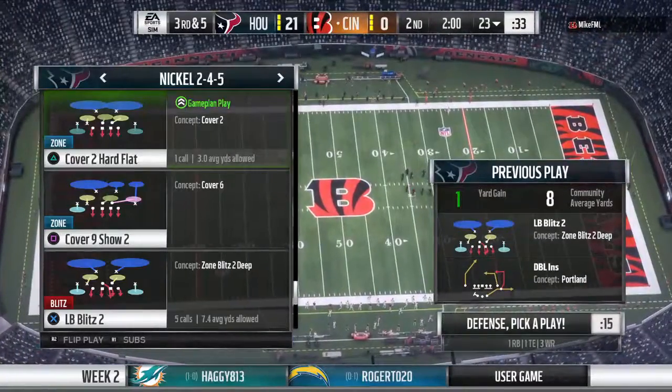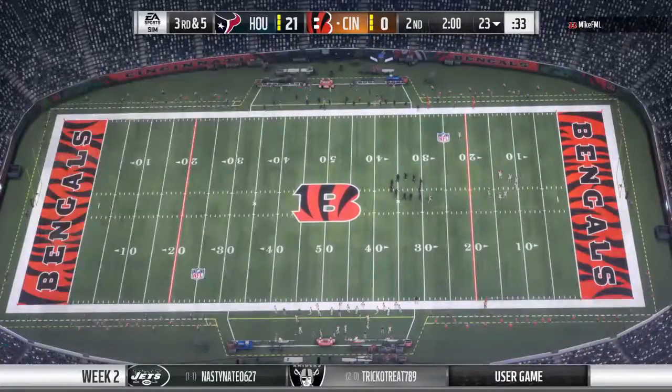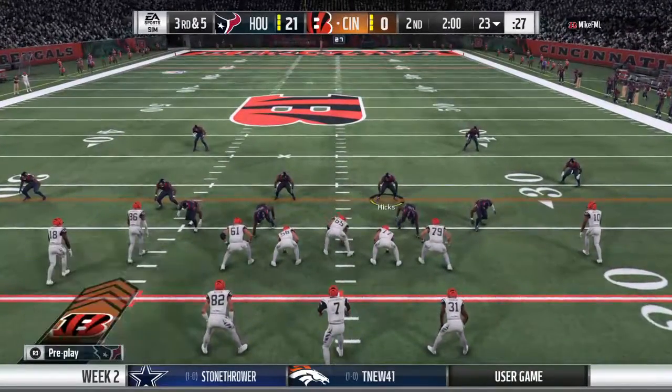Two minutes remain here in the first half. We'll come back to Cincinnati after this. Now, the Bengals on third down, a pretty woeful 0 for 5 thus far. This will be 3rd and 5.